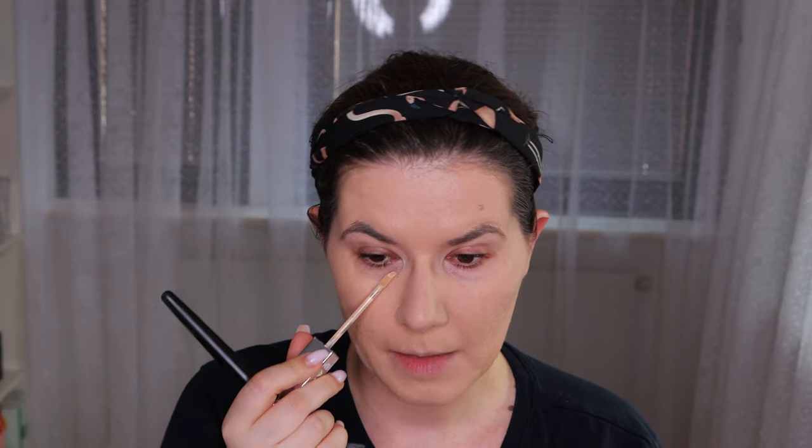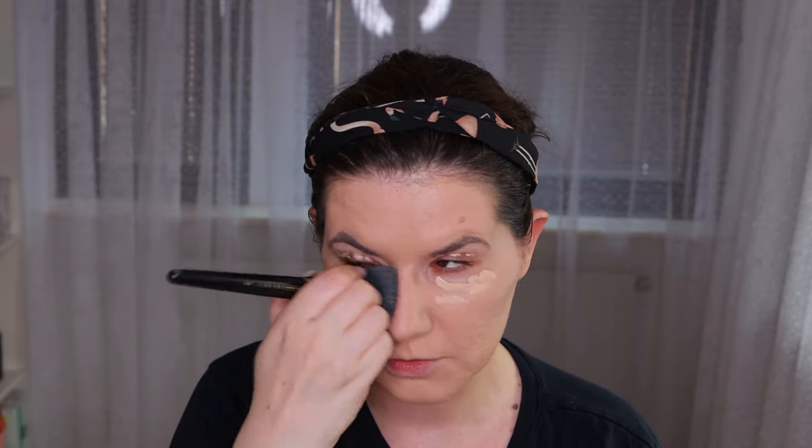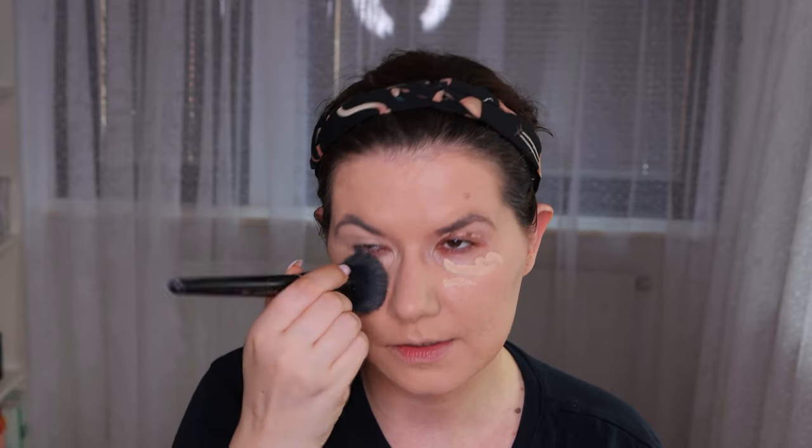I don't like this product at all. I'm going to use it today for the video's sake, but I don't like this product at all. I can't make it work with any of my powders, and I can't even make it work with the eye primer. Today I'm not going to use another eye primer because I'm not going to wear this makeup for a long time, so I'm also setting my eyelids with this concealer.